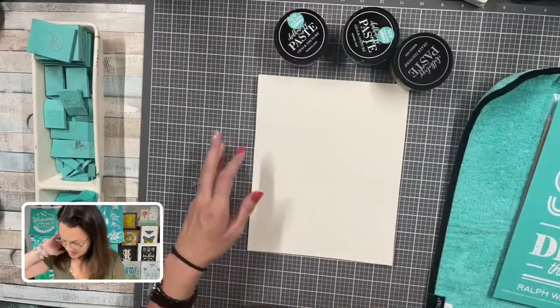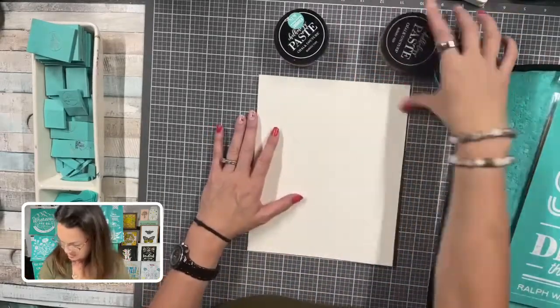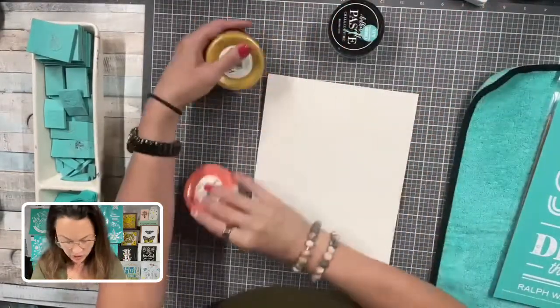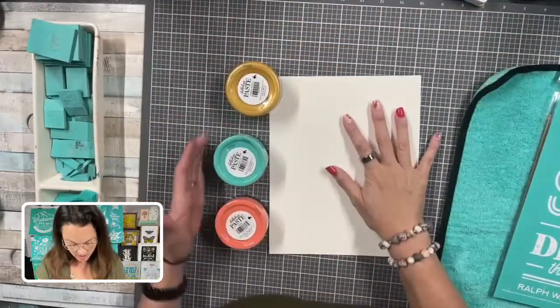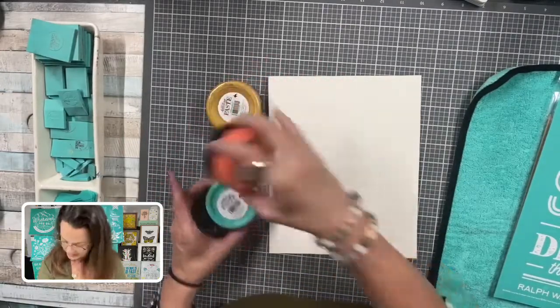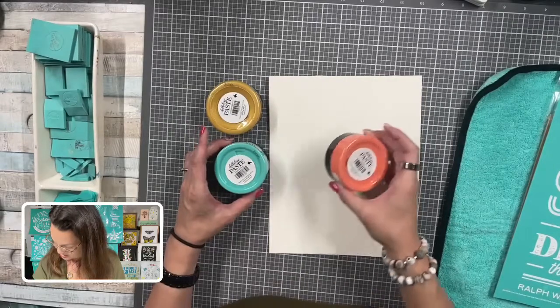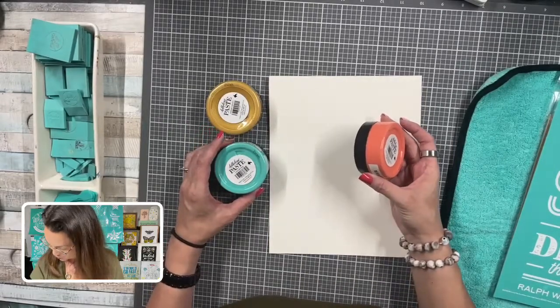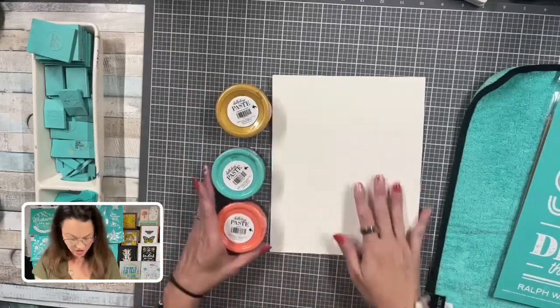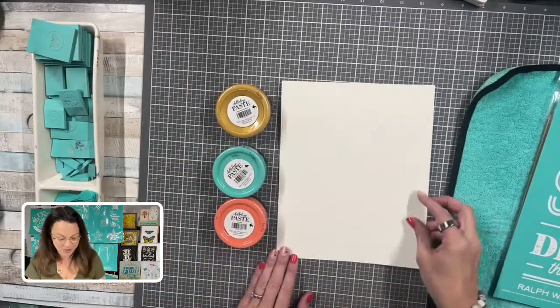Okay. What do I want to do? I'm trying to figure out which order I'm going to put these on the paper. I'm going to kind of separate. Swim is in the middle. But sea. Drink the wild air. Live in the sunshine. Okay, so this is the order that I want to put that in.